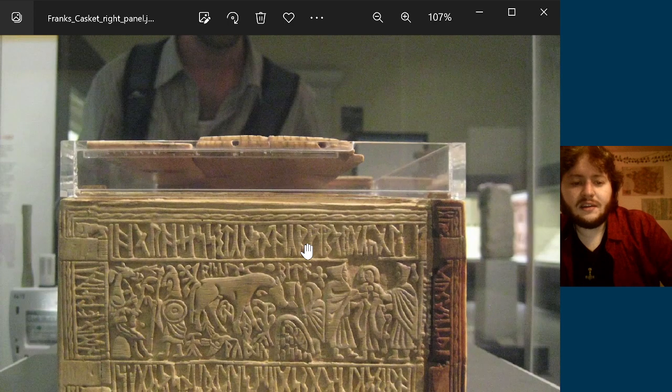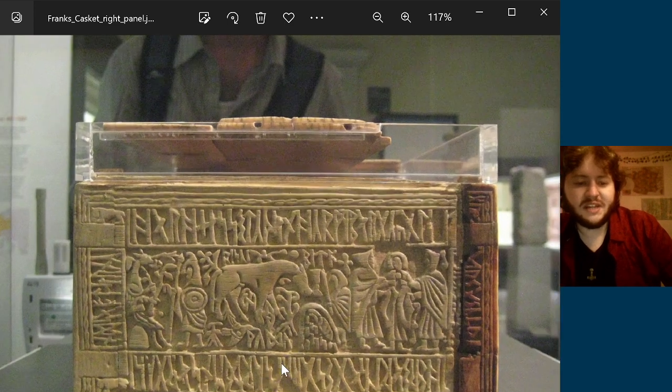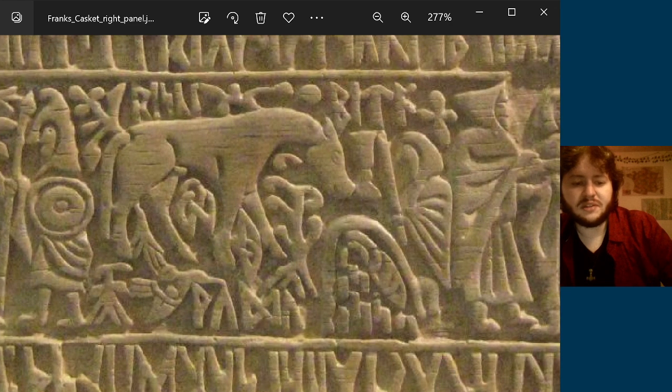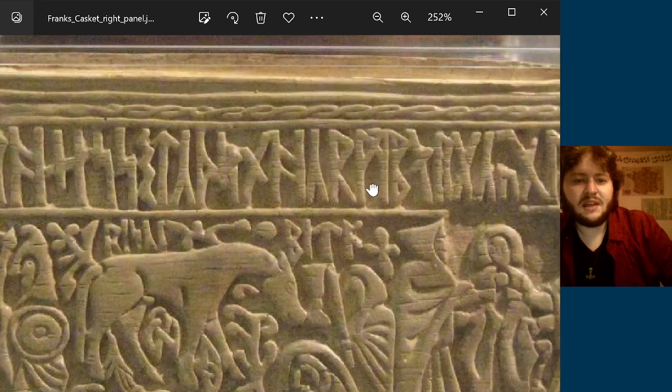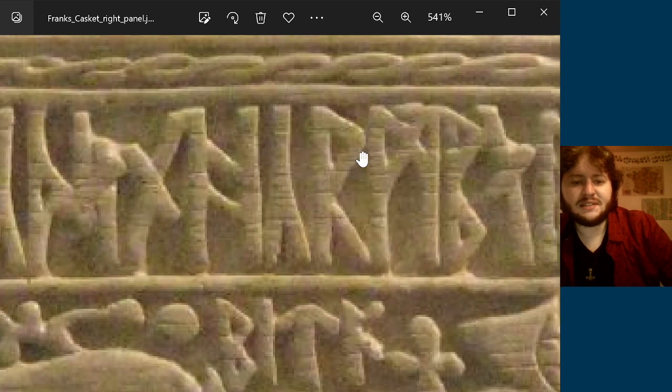I can kind of respect that interpretation just because of how different these R's are from the other ones. Although with this one, I could see this as like it was connected but broke over time, right? It's very possible that happened. Here, I don't see that. I definitely see more of a break here, an intentional break.